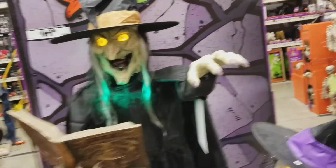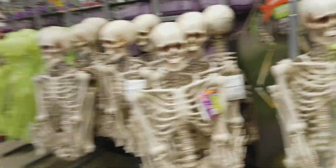And three eyes of meat. I think our witch's brew is finally complete. Not so fast.